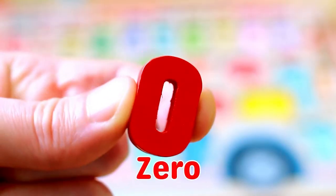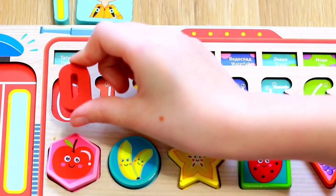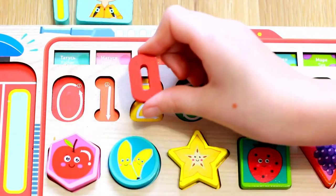Alright, let's dive into the world of numbers. 0. Starting with 0, can you help me find the perfect spot for it? Right here, fantastic!